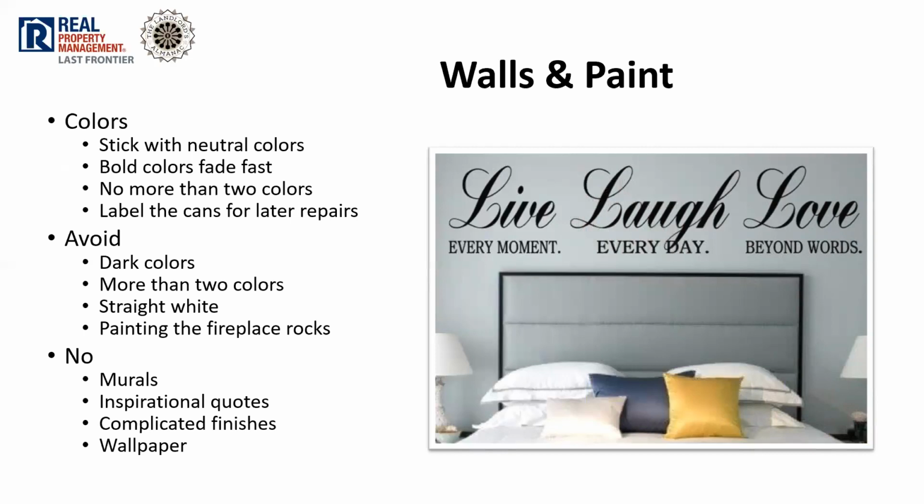Don't paint the fireplace rocks unless you have no other alternative. Generally, I've seen a lot of people, in the 90s and 2000s, start painting the fireplace rocks from the 70s. It looks god awful. No murals. Keep the inspirational quotes on Facebook, and stay away from complicated finishes and wallpaper. They just don't hold up. Again, that comes back to durability.